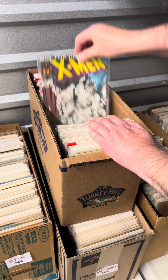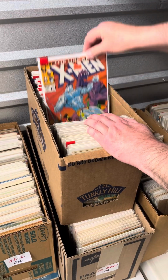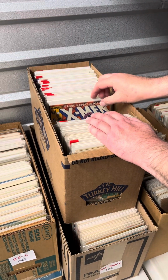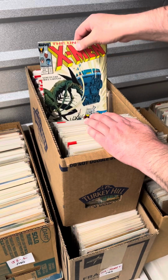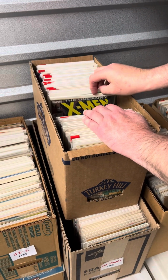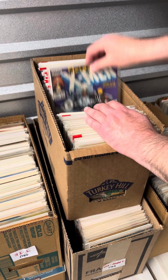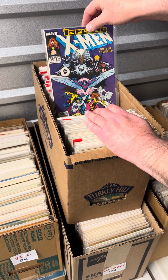227, 228, 230, 231. So at this point, I'm probably just going to be calling out numbers. So these are just X-Men in the 230s. So there's 235, 237. Here's an Inferno crossover, 242.